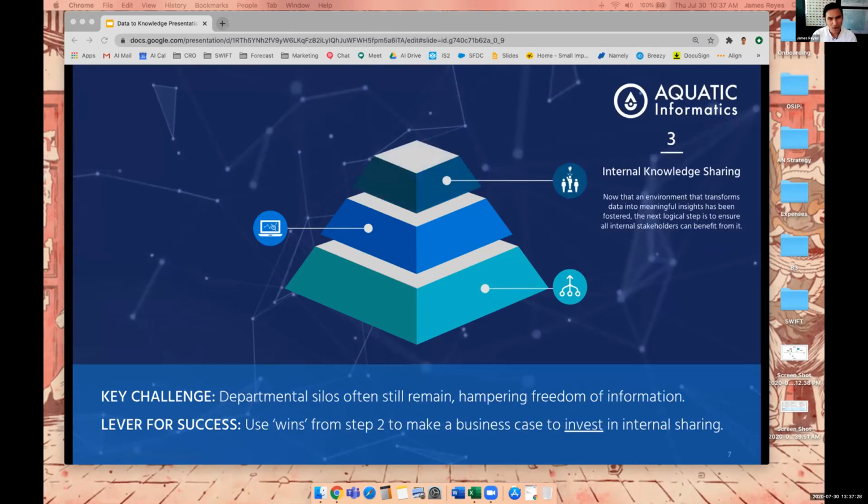Then the third milestone in this pyramid here comes around with internal data sharing. So as I talked about, building on that collaboration with the key stakeholders in step one, that collaboration is critical to maintain past the initial acquisition and initial process and purchase of technology. Without purposeful leadership here, typically walls and silos often go up again and hinder optimal information sharing.